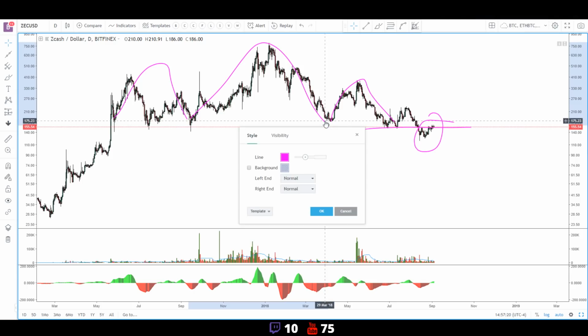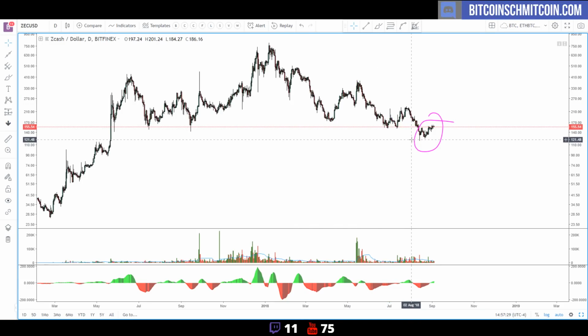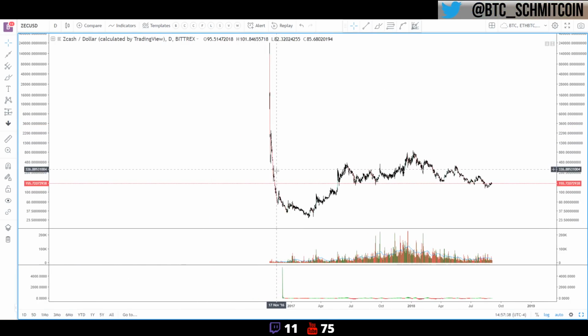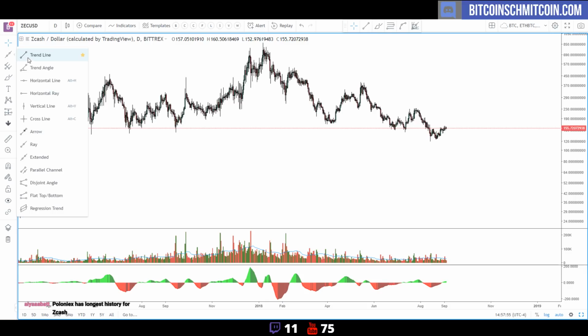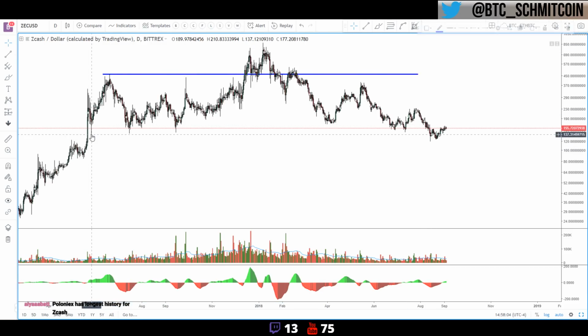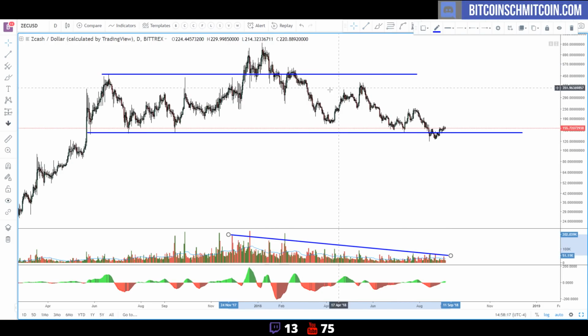But if you look at it from a Wyckoff perspective, it's also possible that this is doing a reaccumulation. If you look at this like a trading range, where this is the trading range, we see very clear volume consolidation here. And we also see a low volume spring. It makes a new low for the first time in a year, basically over a year.